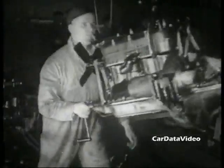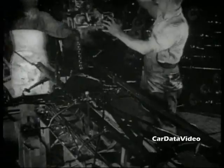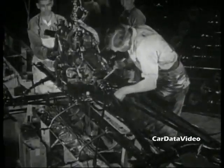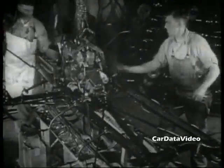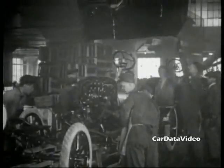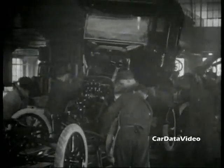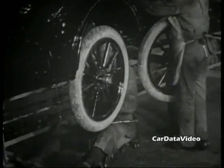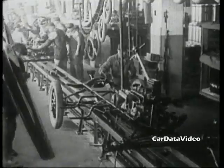The engine was ridiculously simple by today's standard and light: a 177 cubic inch, which is 2.9 liter, 4-cylinder engine, which produced 20 horsepower. The vehicle weighed about 1,200 pounds, depending on which body style you got, and would be good for about 40 to 45 mile an hour top speed, and it had 2 forward gears.